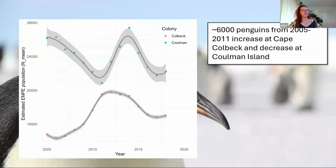But we also observed some really interesting patterns in terms of asynchrony or synchrony between how a population goes up and goes down at the same time, or how two colonies go up and down at the same time. So this was particularly noticeable between Coleman Island and Cape Colbeck, which were the two largest colonies.